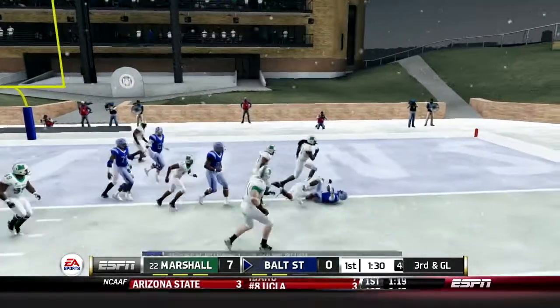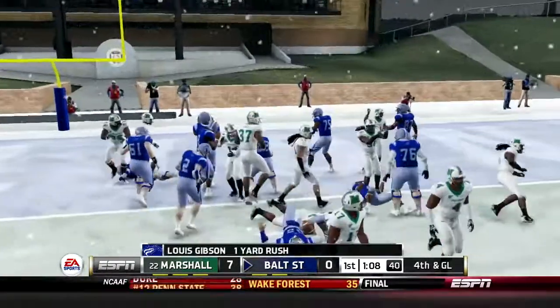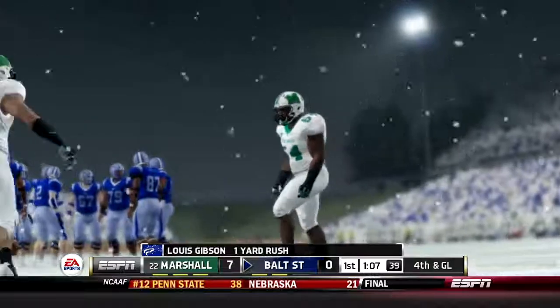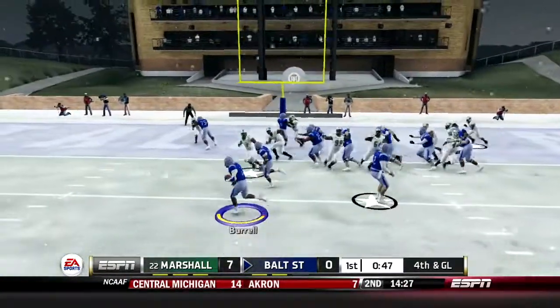He tries to get to the end zone, but he's ran down, gets back to the line of scrimmage. Now 3rd and goal. Gibson tries to sneak it, and he gets a yard. But that's about it. Not into the end zone. So a 4th and goal. The Stallions go for it.